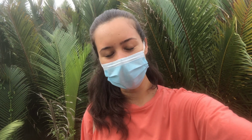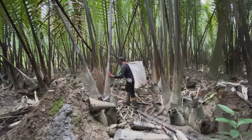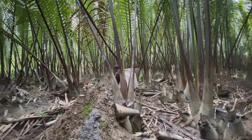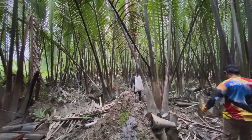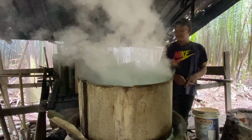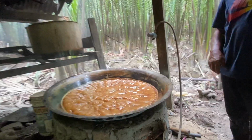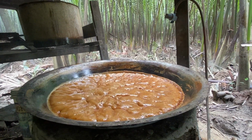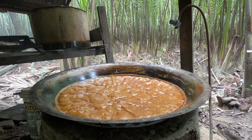So the bamboo stops it from fermenting. But just now we saw it in a plastic bottle, because when they collect in a plastic bottle, that's for drinking. After collecting the bamboo filled with air nira, Pak Mali will bring it back to his little pondok or little hut nearby to process to become Gula Apong. He pours it all into this big container, and it takes about 5 to 7 hours to reduce into this caramelly goodness.